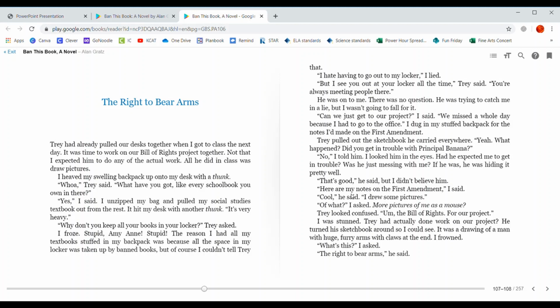"No," I told him. I looked him in the eyes. Had he expected me to get in trouble? Was he just messing with me? If he was, he was hiding it pretty well. "That's good," he said, but I didn't believe him. "Here are my notes on the First Amendment," I said. "Cool," he said. "I drew some pictures." "Of what?" I asked. "More pictures of me as a mouse?" Trey looked confused. "The Bill of Rights. For our project." I was stunned. Trey had actually done work on our project?